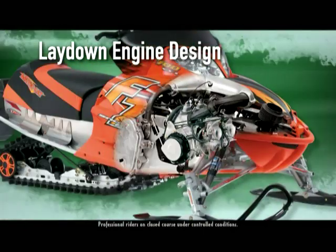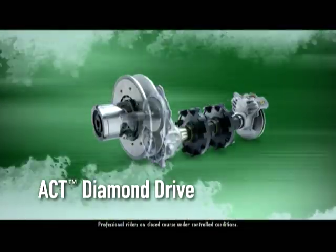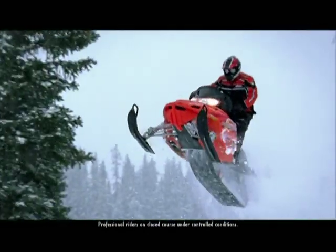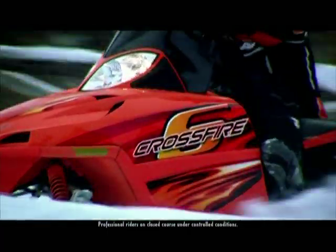From our laydown engine design to our Air Force induction and our weight-saving ACT Diamond Drive, every year our technology speaks volumes, and this year isn't any different. Here are some of our remarkable innovations for 2006.